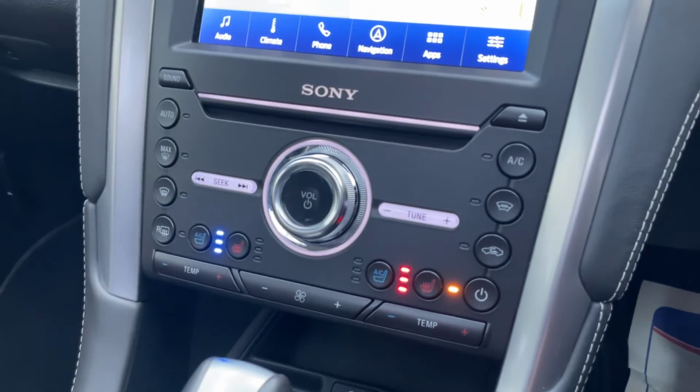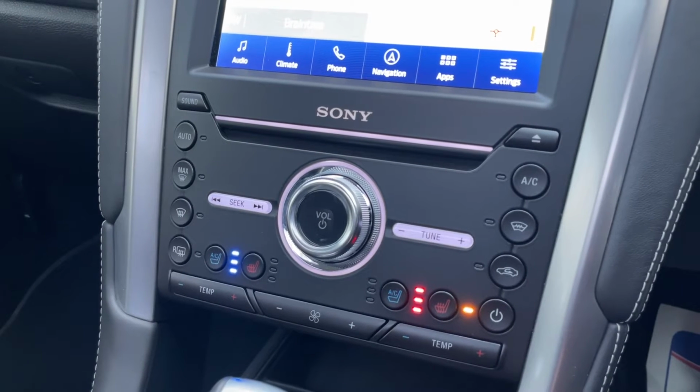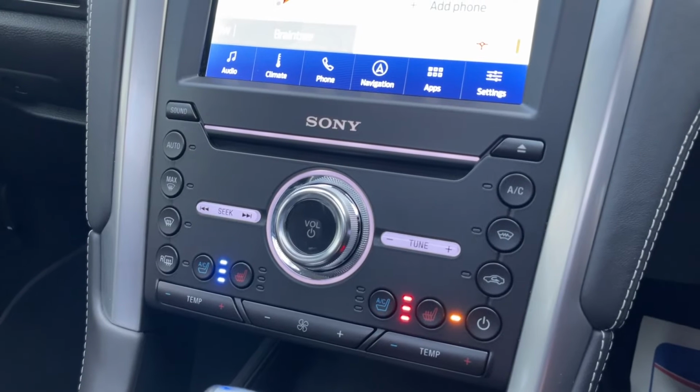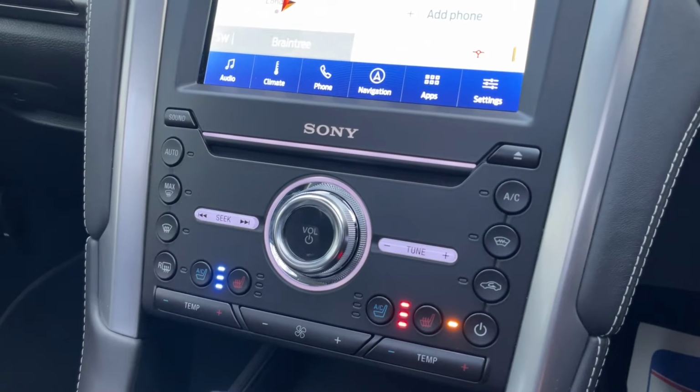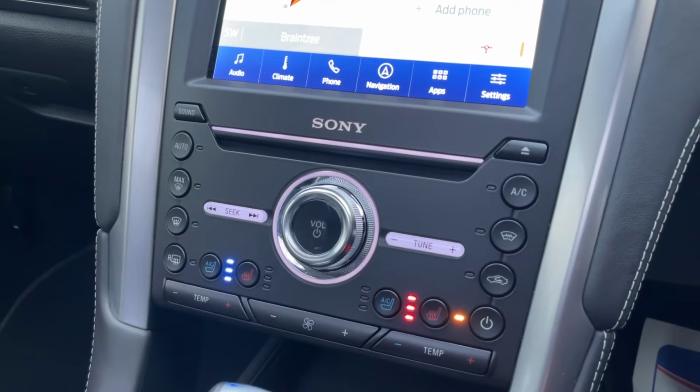Moving on up now, we have the uprated sound systems. That is a Sony sound system with Sony individual speakers throughout the vehicle, and also that little gap in the middle is a CD player. That's where you can put your CDs and it plays music. So if you just put the albums up into the loft, get them back down.